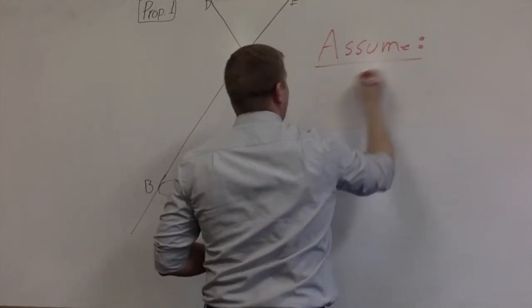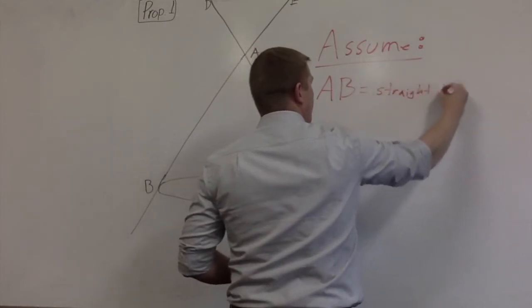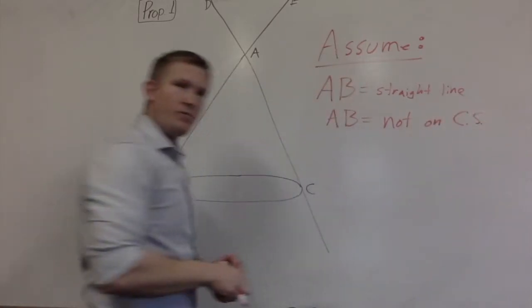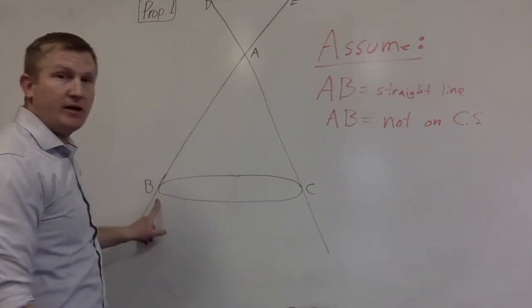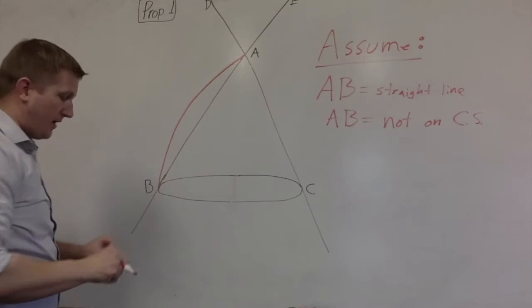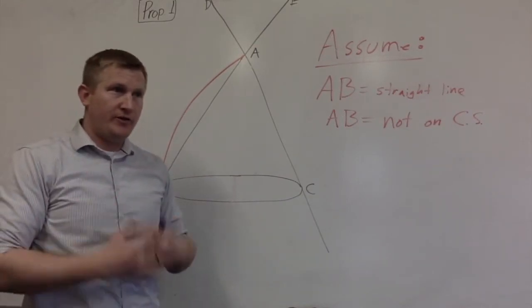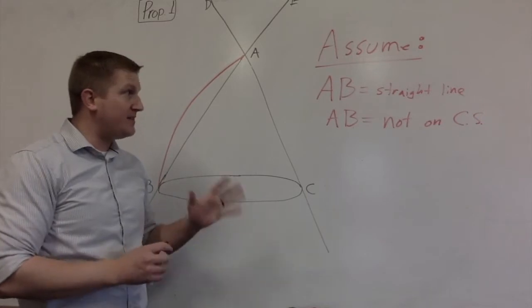We're going to assume you can draw a straight line, AB, and also have it not be on the conic surface. Easy enough. So assume that it's possible to draw a straight line from, say, A to B and have it not be on the conic surface. So again, we're going to pretend for a minute that that red line is straight. So now that we've made this assumption, what is the logical fallout of this belief? We'll see if it leads to anything absurd.